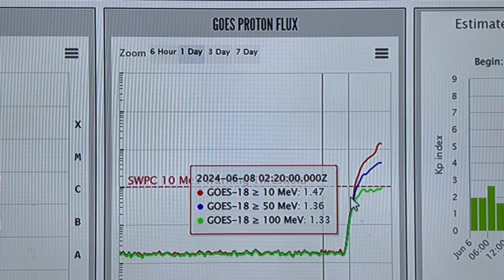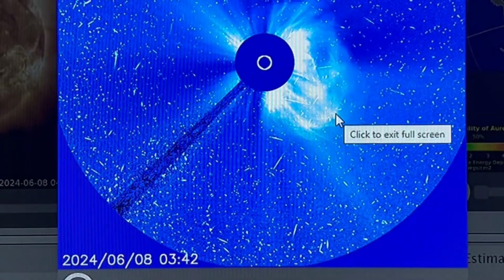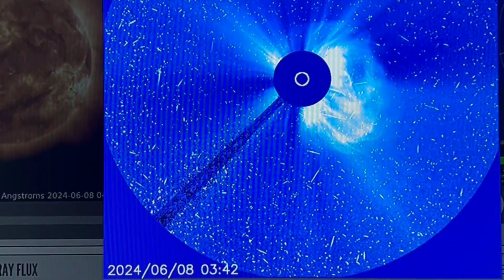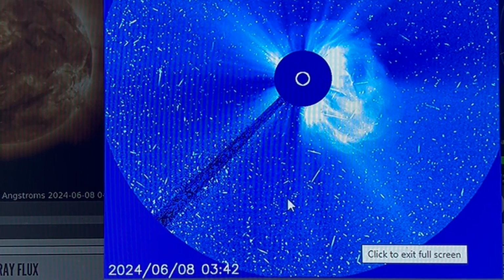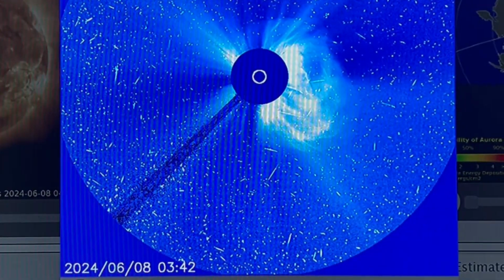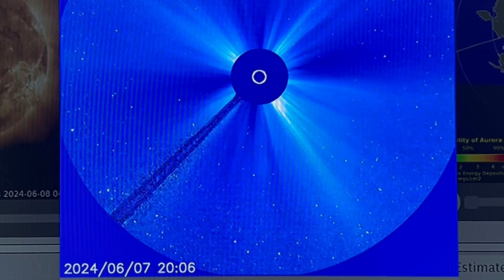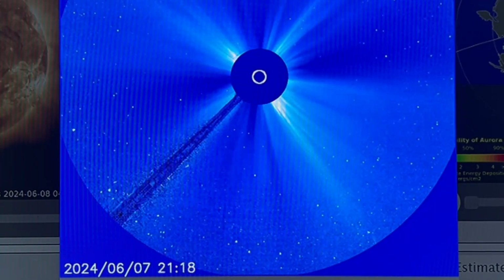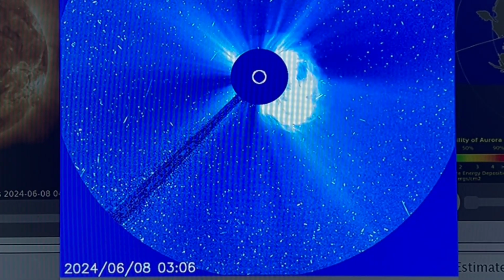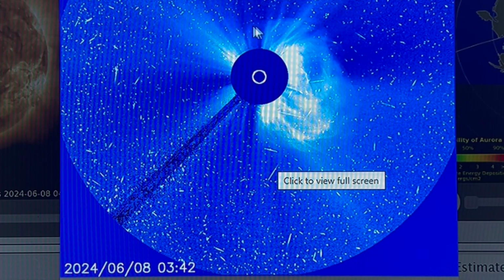Now, this was a very sudden rise. Let's take a look here. All right, so we're updated here. So these speckles, what looks like snowflakes, these are the actual protons impacting into the sensor array on the satellites. Let's give this a play. Okay, there you go, coming up. That is a substantial blast from the departing region.